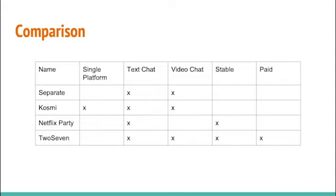2/7. With 2/7, again, everyone needs their own copy. It gives you a text chat. It also gives you a video chat. It is fairly stable, only slightly worse than Netflix Party, but it does give you the increased variance of being usable across most video streaming platforms.